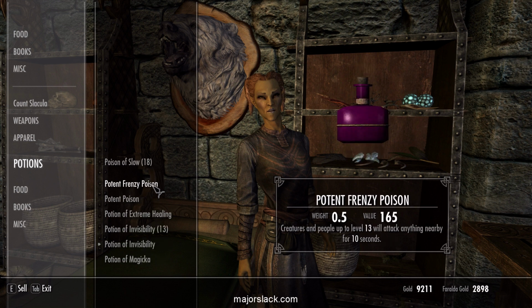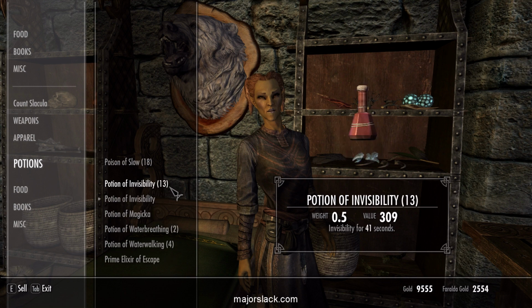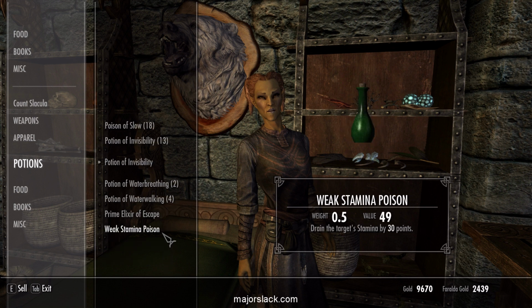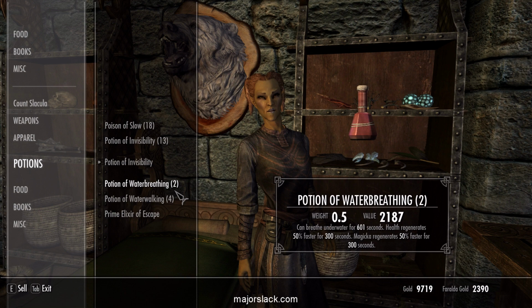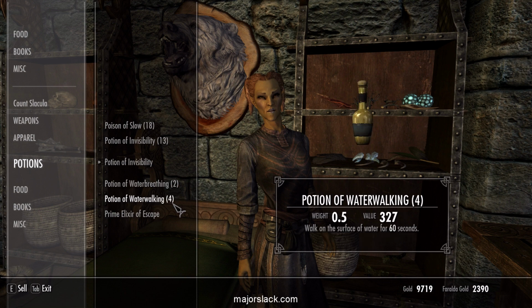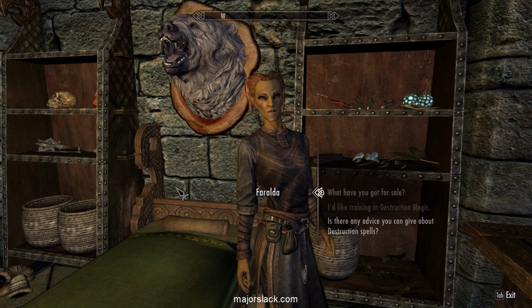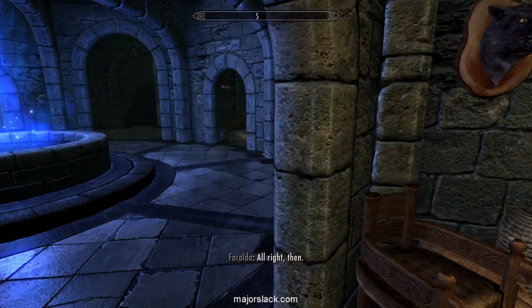Nope. Let's get rid of all the junk potions first. Keep that for sure. That looks useful. And finally, one of these guys. And we're good. Excellent. All right then.